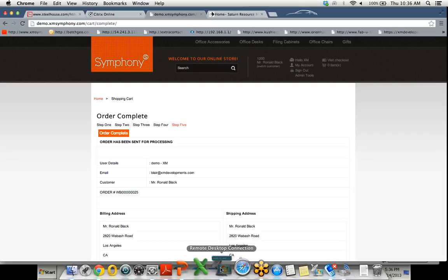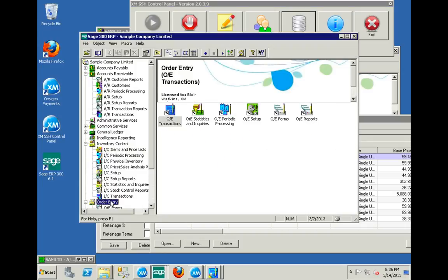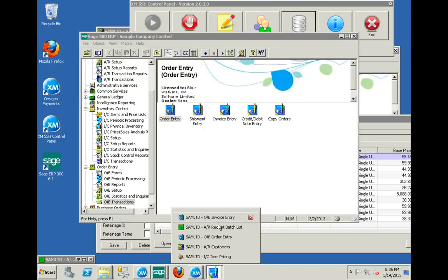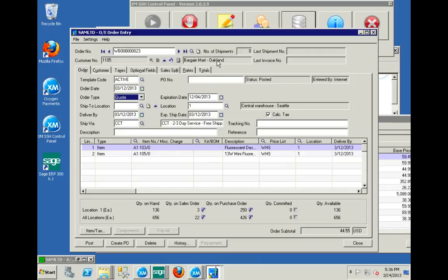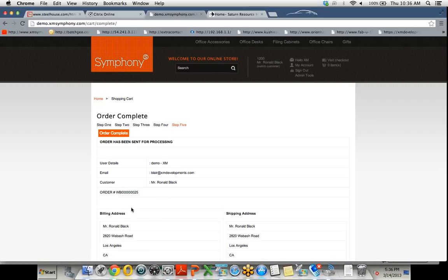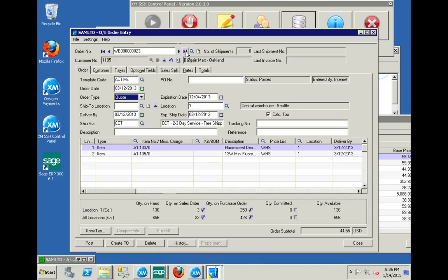So if I just flip over here, pull up order entry. There is the order that we just processed into AppPack. So that should be web 23. Let's go back and check. Oh, sorry, web 25. Advance forward. Let's go to the last one. So there's the order that we just brought in from the website.